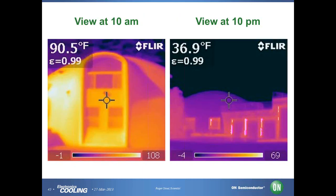Here's another illustration of the latter. I can assure you the windows on my well-insulated dome house are not -1 Fahrenheit in June. What you're seeing here is the reflection of the night sky, which itself has the IR equivalent temperature of about -100 Fahrenheit, which is totally off the scale in the right-hand image.